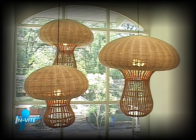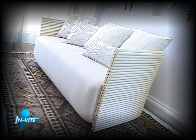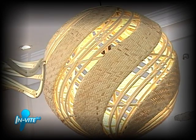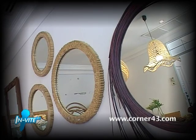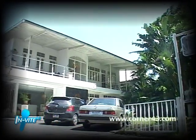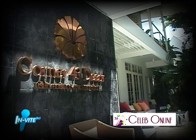If you are interested in furniture with a natural feel, rattan is an excellent option. In comparison to hardwood, the material is also cheaper and a lot lighter. Drop by the showroom of Corner 43 Decor on the right-hand side of Sukhumvit 53. Min will surely be glad to help you select rattan furniture that will go well with your home.